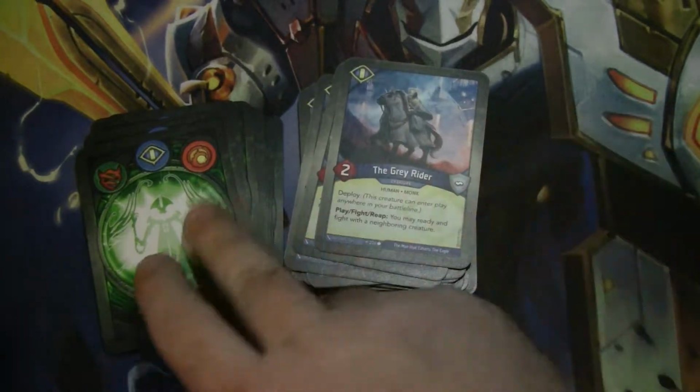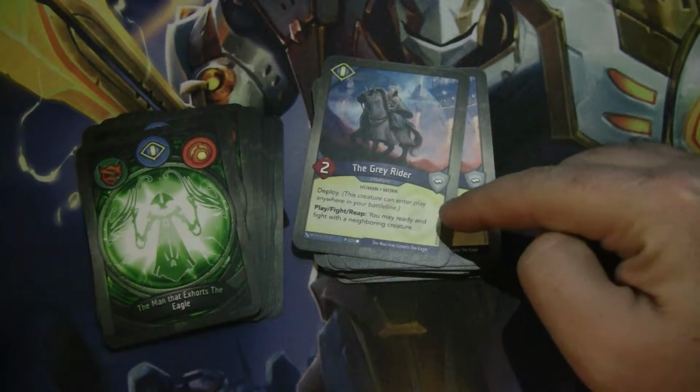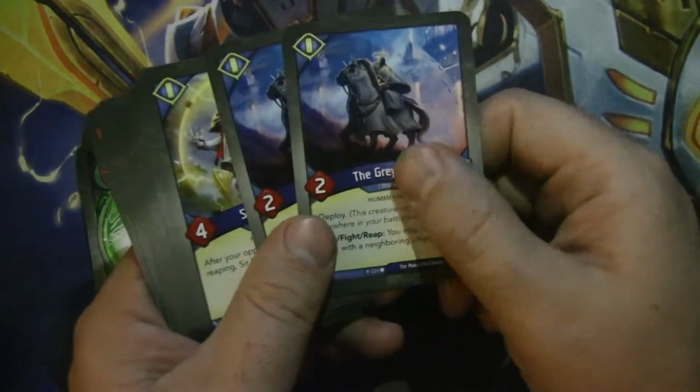The Grey Rider, we actually have 2 of those in here. It's a 2 power human monk with deploy, and after it's played, fights, or reaps, you can ready and fight with a neighboring creature. This is really great with the Merrick. It's really great with the Brobnar stuff. It's pretty amazing.